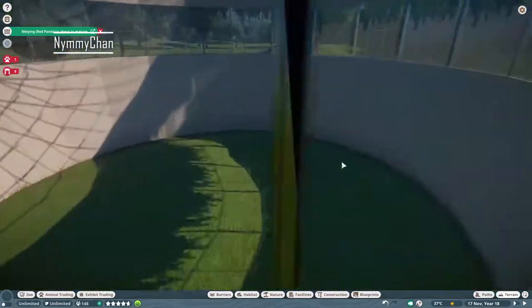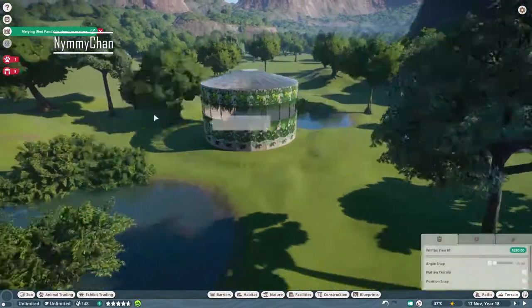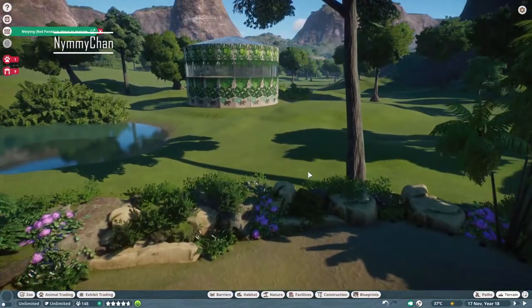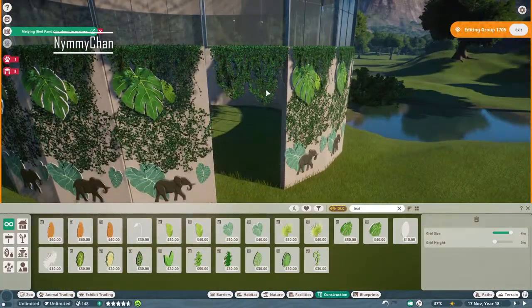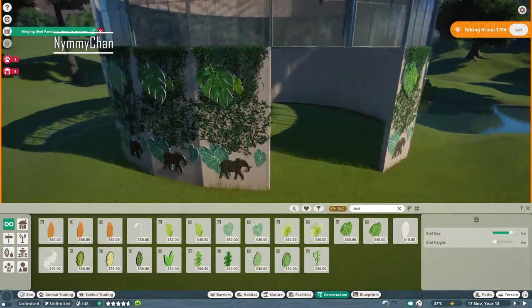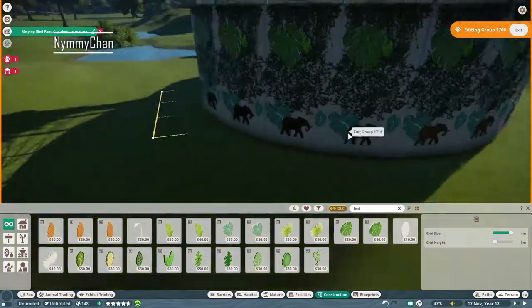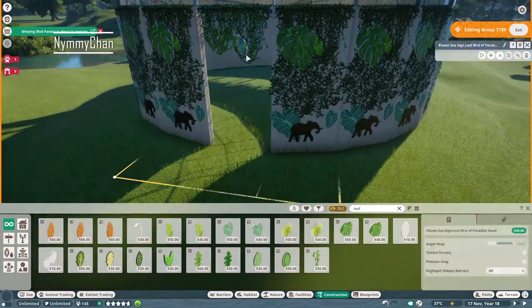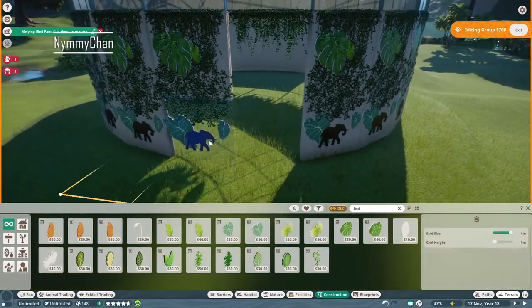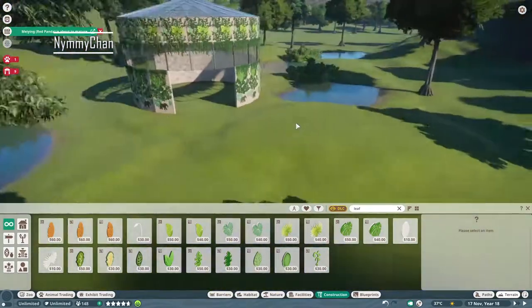I wanted to have a little bit of privacy, because I do believe animals have a right to their privacy, and I don't really care that much for what the guests think. If the guests are like, ooh, I can't see the animal, I'm like, well, tough luck. Because I want animals to have privacy as well. Don't expect to go to any of my zoos and be able to see all the animals. Sometimes you just don't see them and you're just gonna have to deal with it.